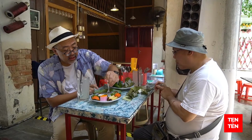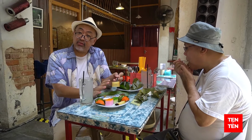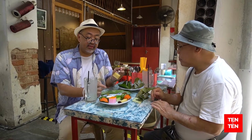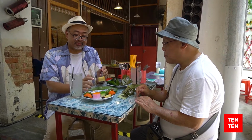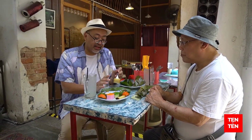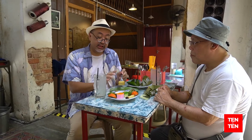Another popular kuih is the kuih bingka, which you can see is a pudding made of rice flour and also cassava. And it is believed that this kuih was actually introduced to us by the Siamese, by the Thai. And the Thai in turn learned this from the Portuguese, because in the 1700s, I believe there was a Portuguese lady who worked for the royal palace, and she made this.